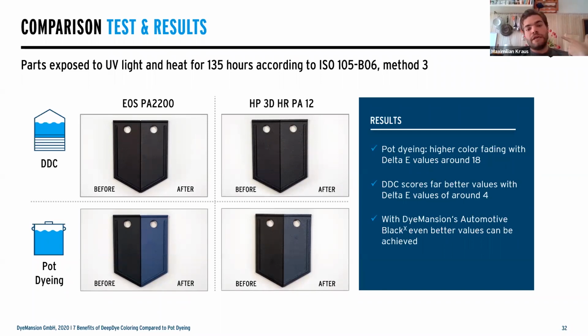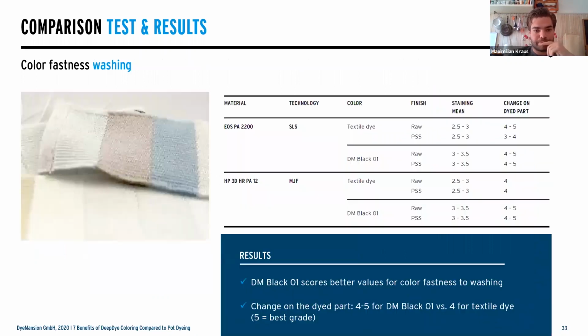And if you still need even more light and heat resistance for your parts, if you, as I said, would like to introduce parts into the automotives, then you can achieve those with the automotive black color, for example.